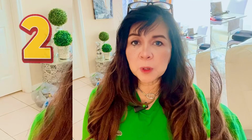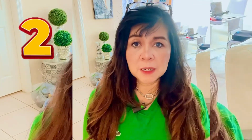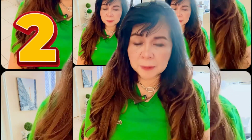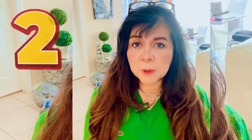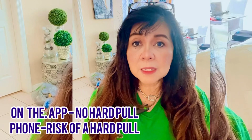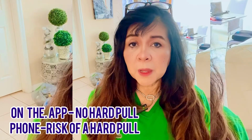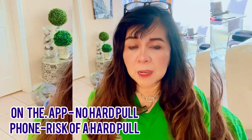Number 2, it is worthwhile to know that automatic credit limit increases are a lot less than the credit limit increases that you ask for from Navy Federal. The reason being, you are able to provide more information when you apply for a credit limit increase on the app, and when you ask for that increase on the app, there is no hard pull. If you call them on the phone, you would risk getting a hard pull. That's just the way Navy Federal is. You might get lucky and not get a hard pull when you call, but the safest way is to do it through your Navy Federal app.